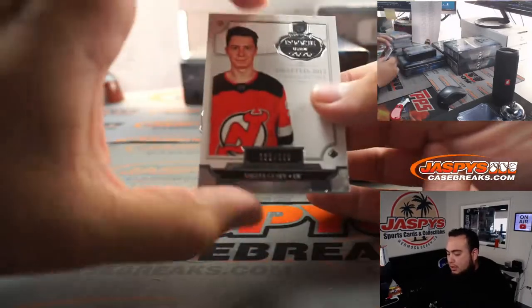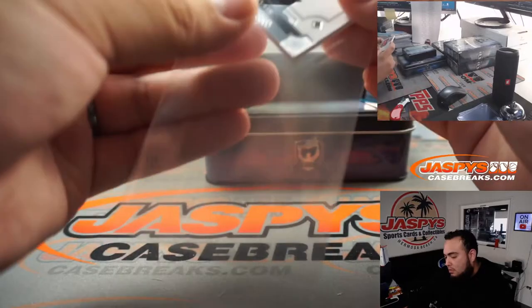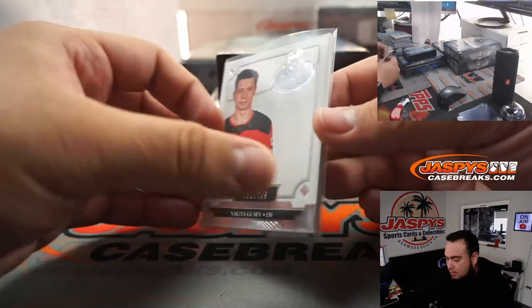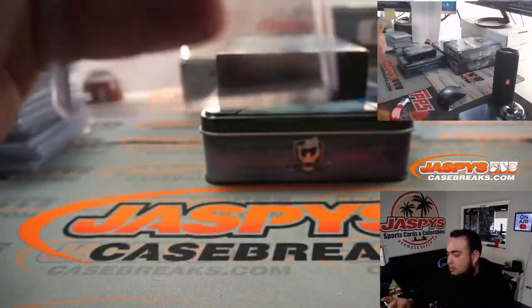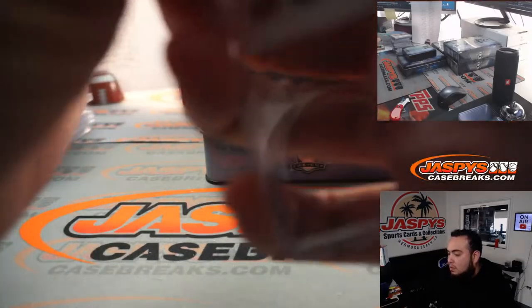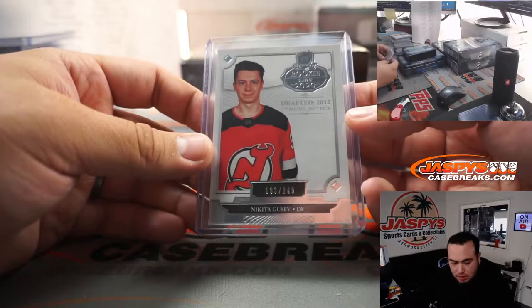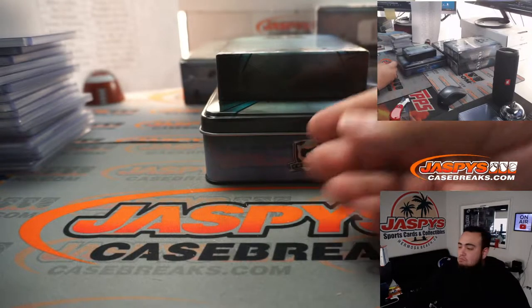And Nikita Gusev, to 249. And that is Devils, 133. Sean Maddock. You don't think Denver's the ball on the side of the ball, do you?